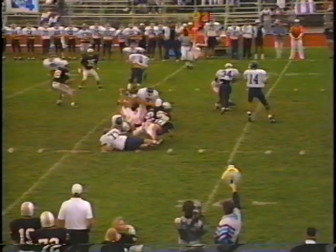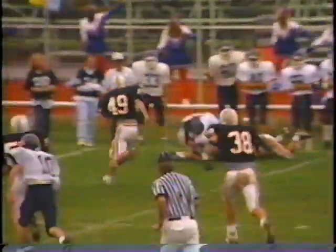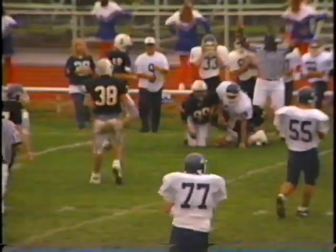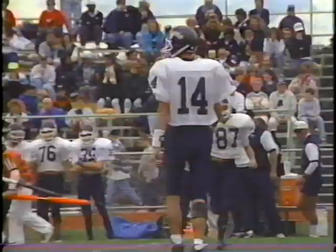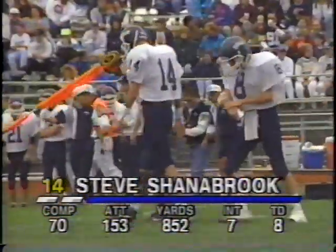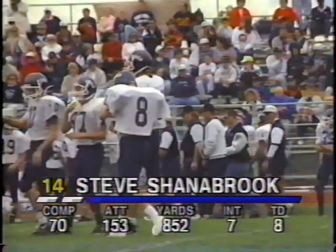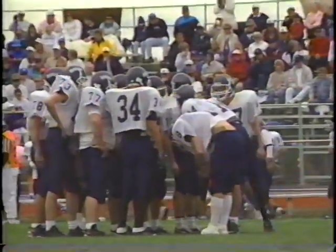Second and 1. Shannonbrook looks to throw. Still has time. Flips it out to Miller, who makes the catch. Crosses the 45 out to the 47. And good patience that time by Shannonbrook, because it looked like his initial receiver wasn't open, and he held the ball and waited for Miller to break into the open. See Shannonbrook's numbers. 852 yards in the season, 153 attempts, which is quite a few.